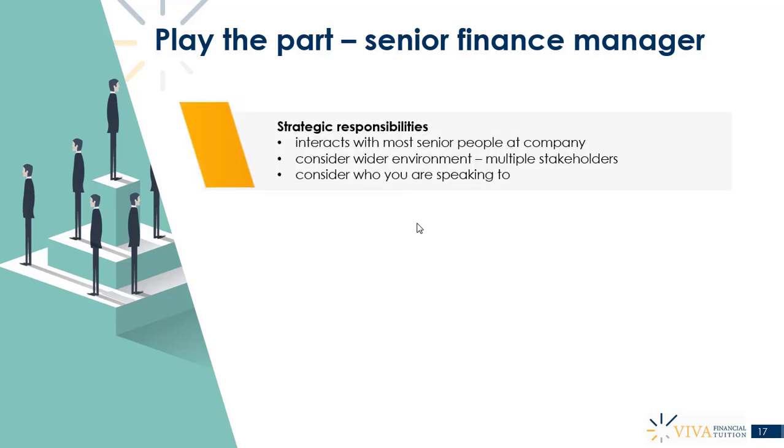First of all, you have strategic responsibilities now, whereas at the operational level, it was all about advising middle managers mostly and focusing on day-to-day issues. Now it's all about determining the long-term strategy of the business with the most senior people at the company. So you're going to be interacting with the CEO, the CFO, members of the board, etc. So you're going to have to influence them. You're going to have to get your point across. So communication skills are hugely important at this level.